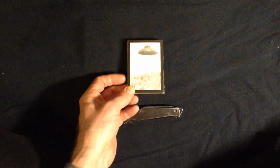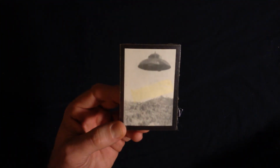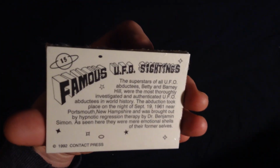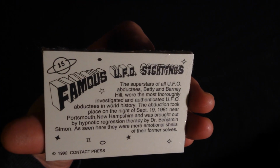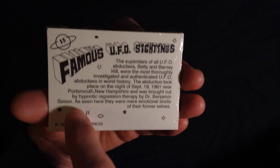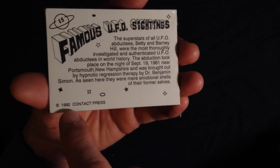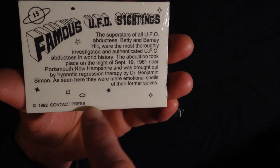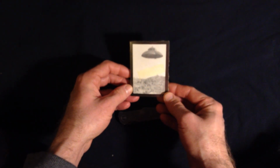Exciting set of trading cards. These are based on extraterrestrial spacecraft. It's called the famous UFO sighting set, and I believe this is the entire collection of 15 cards, published in 1992 by Contact Press. And it looks like every card is going to have some information about that particular sighting.